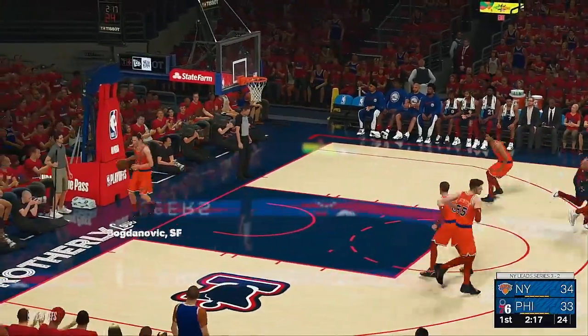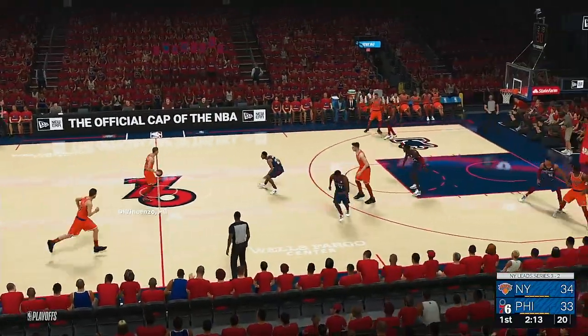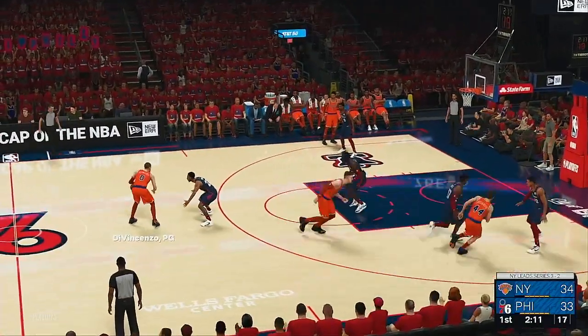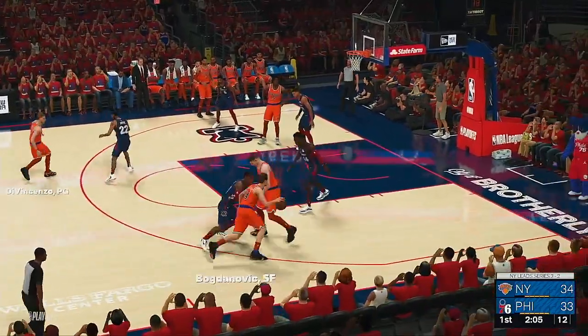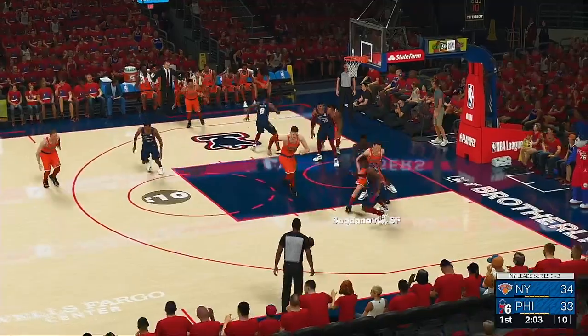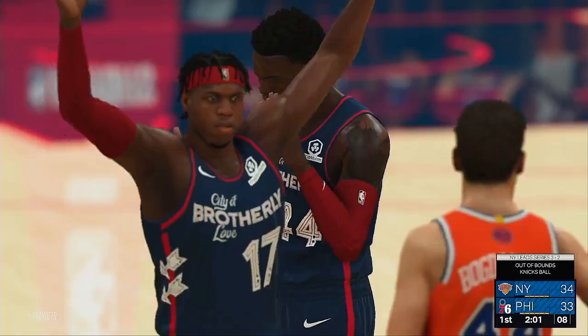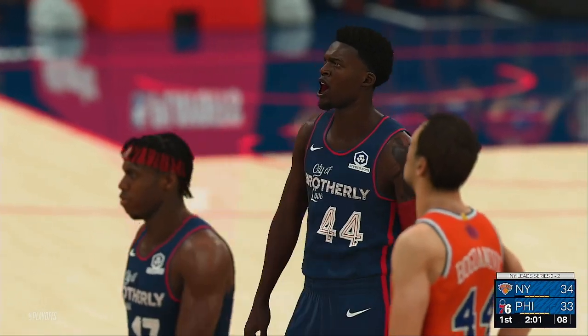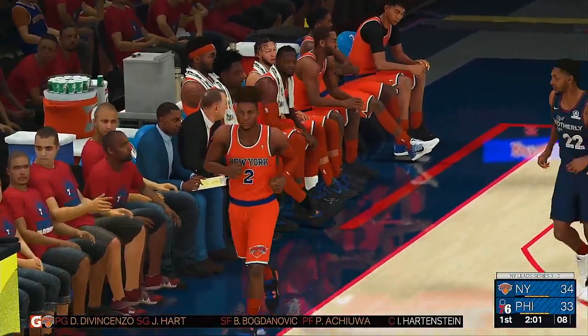That's good from Payne. New York's gone 2 of 2 from 3-point range here in the first quarter. Outside, Bogdanovic. And it's blocked. That's going to be out of bounds. The Knicks will retain possession. The Knicks making a switch here. McBride's checked in.